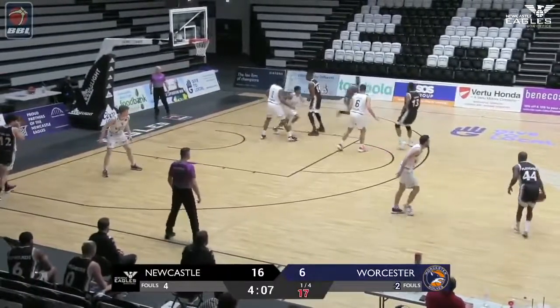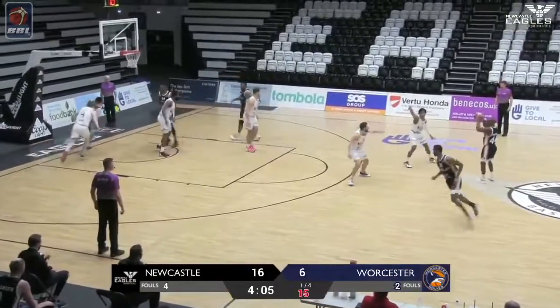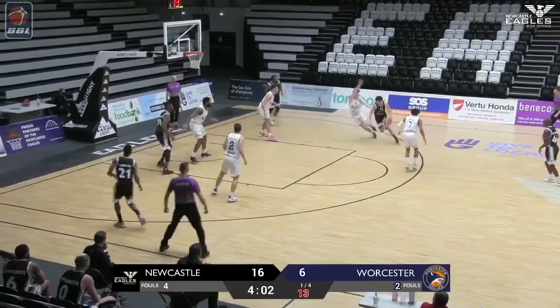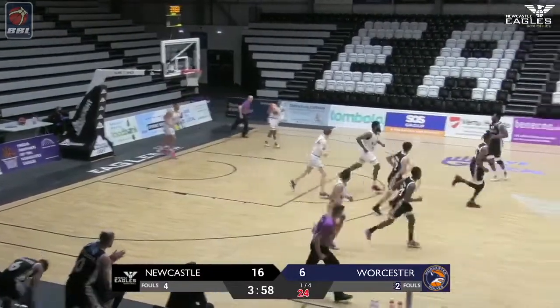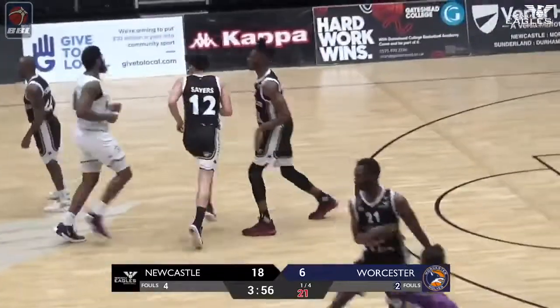Fletcher brings the ball over the halfway line. He gives it to Lasko, gives him a straight back. See as who's come on, he's going to attack the basket. Nice left-handed floater from Louis Sears as he attacked the basket. So here's Williams.